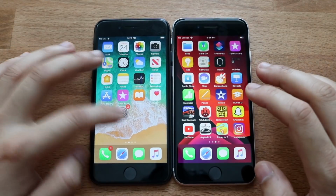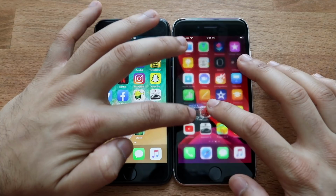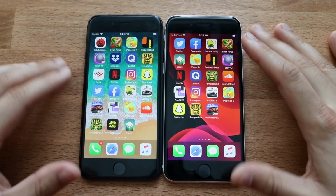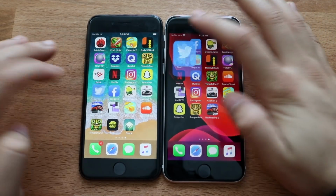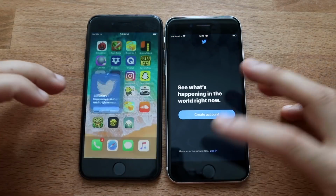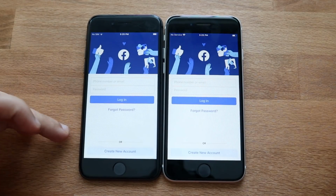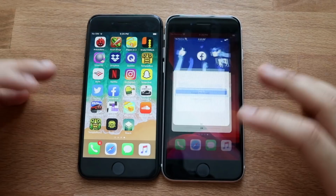So those are enough for those ones. I have a lot of these third-party apps that I'll go ahead and do, and I'll transfer these over to the next page real quick. Let's do Twitter. 3, 2, 1. iPhone 8, surprisingly, I actually got into that one faster. Facebook, 3, 2, 1. And I think the SE 2 was just a little bit faster there.